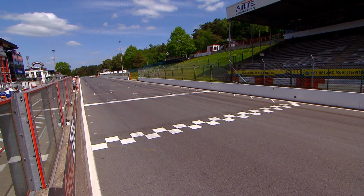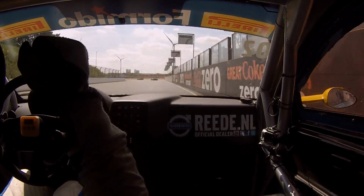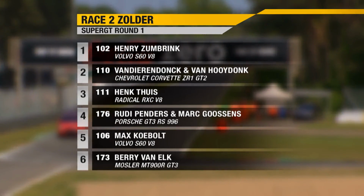Henry Zumbrink wins race 2. A great recovery drive by Jeffrey van Hooijdonk takes second after Nick van Durendonk brought it in 8th place. Henk Thees was remarkable in the less powerful Radical RXC V8. He took third, but they were no match for Henry Zumbrink, who made it look easy.